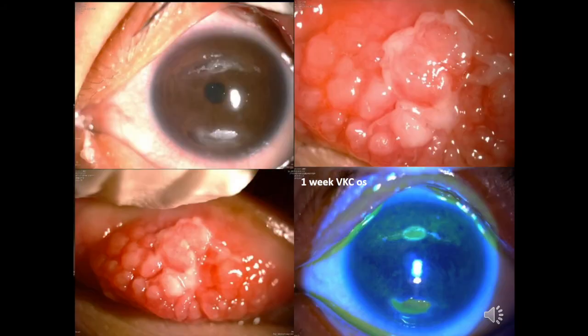However, in the left eye, you can see the giant papillae are still present, and the mucoid discharge is very severe, and an upper partial ulcer combined with a lower partial ulcer appeared in the left eye cornea.